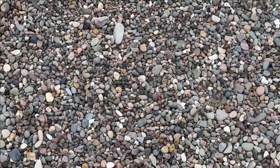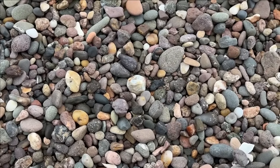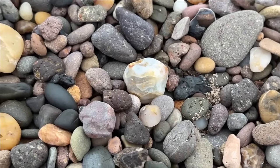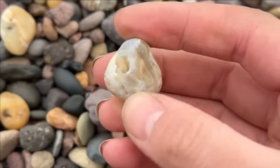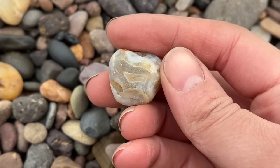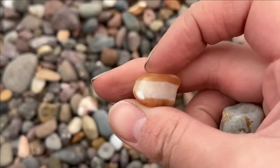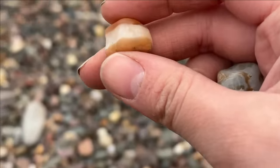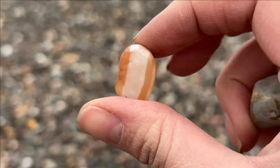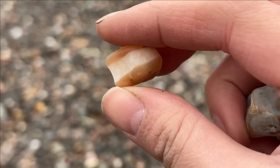Right, I was literally just speaking to Mum and I found another piece down here. Look at that. Can you see it? I think you can see it. I don't think that's a difficult one to spot. Oh my goodness. Hold on. Oh, it's like a little nodule and it's got a chip, so you can see some of the banding in the middle. Oh, what's that? Oh, that's cool. It's a little carnelian sandwich. It's got carnelian on the bottom, carnelian on the top, and quartz in the middle. Ah, I love that.